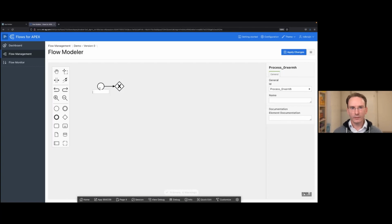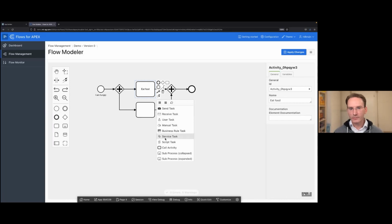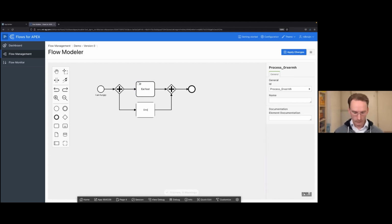Let's start off with a starting process saying I am hungry. And then we have a parallel gateway that goes into 2 actions. So this one, and we'll close off with a parallel gateway again before reaching the end. So in this first task, I'm saying, okay, when I'm hungry, I need something to eat. So eat some food. And of course, that's a manual task. We cannot automate this. So let's make that a manual task. The other action would be to drink some water. And of course, that's also a manual task. So let's create that as a manual task.